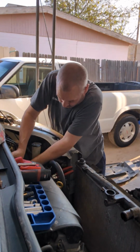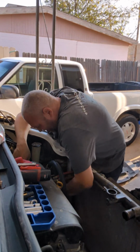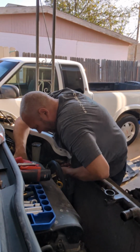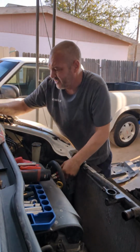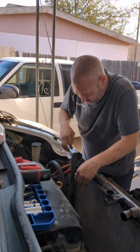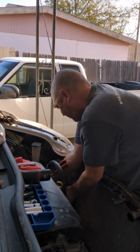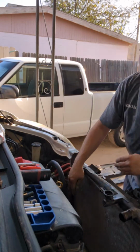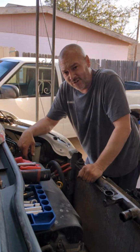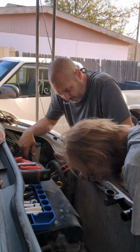Gotta chisel this hose off. It's been on there. I can't stand these clamps, man. They're butt kickers. Good idea for back in the days, but man, back in the days are gone. These clamps been around forever.